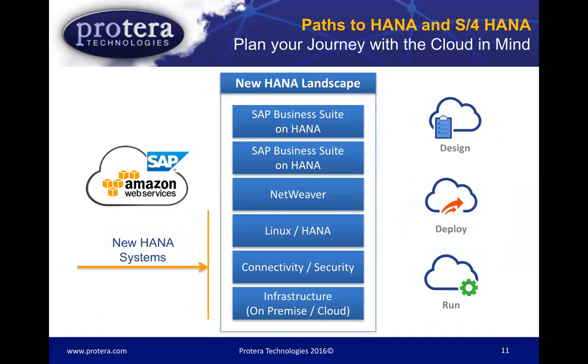So the key message we want to emphasize here is that when you're going to HANA, you have to look at essentially the environment that it's going to be running in. And this namely is your infrastructure and looking at the platform itself, so the operating system and database. When you're looking at that, this is a perfect opportunity to look at the cloud in whole, and looking at that as a time where you can do a migration. So it's a good time to have that conversation when you're on your journey to get to HANA and S4HANA, to look at the deployment of HANA and if it makes sense to look at cloud. And this is a perfect conversation to look at Amazon Web Services.